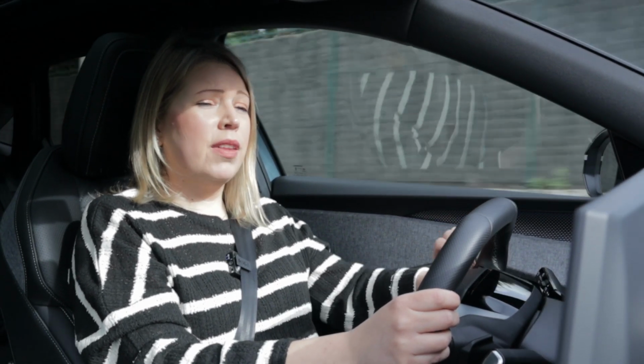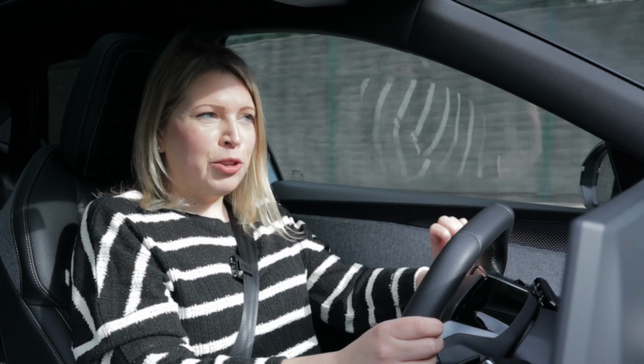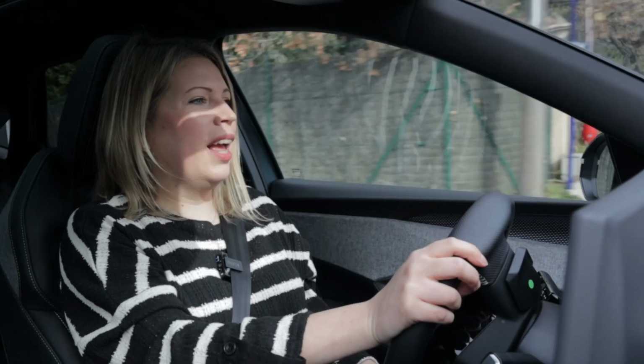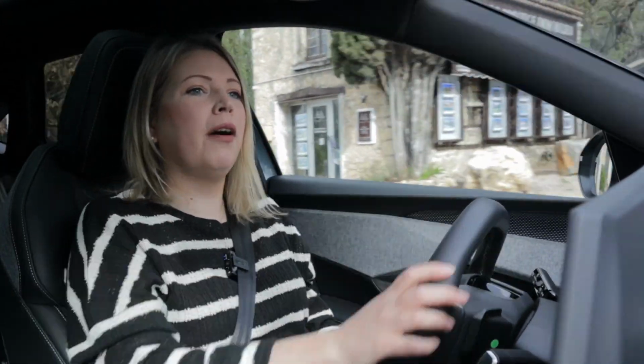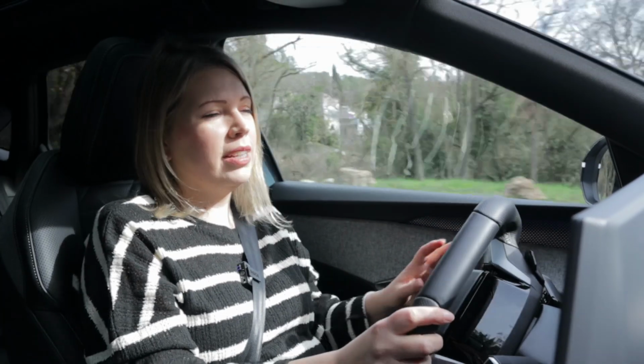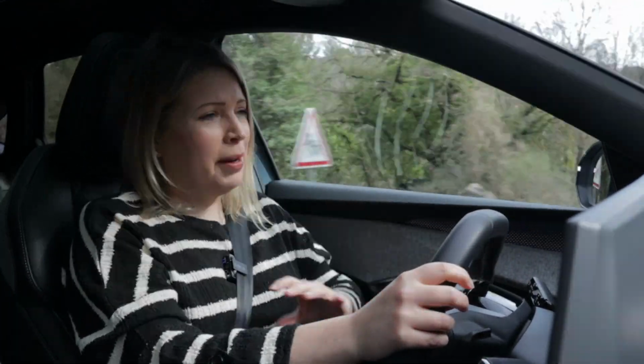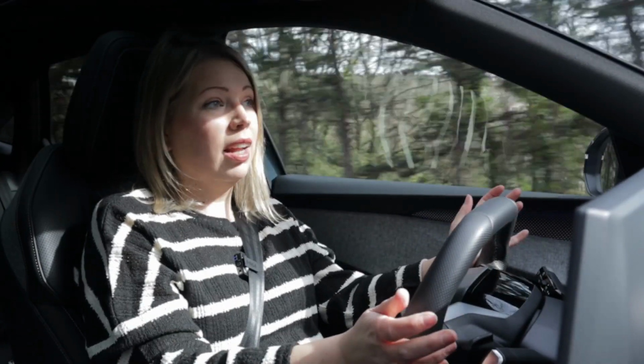At the moment the range starts from about €42,000. So Peugeot Ireland do say that pricing will be competitive, but we have to still, I suppose, see how the full range will be priced. There is going to be a plug-in hybrid as well, and also a petrol mild hybrid. So that's likely to be a bit more affordable than the electric as well.